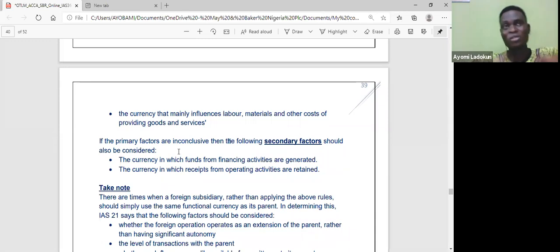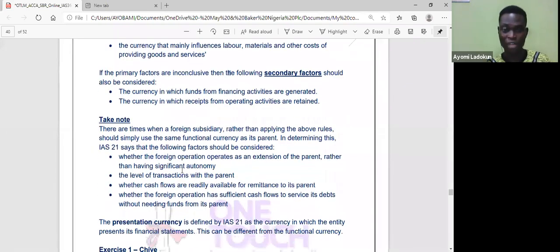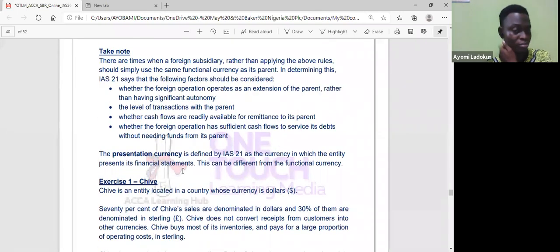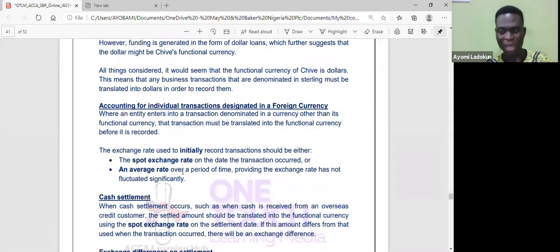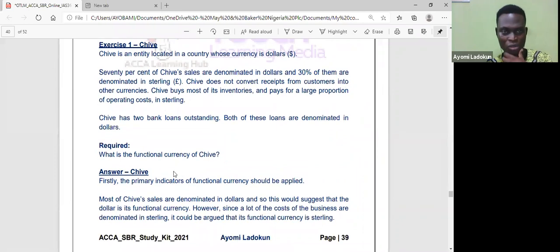So the currency in which funds from financing activities are generated, and the currency in which receipts from operating activities are retained. That secondary factor tells you whether your functional currency is pounds or dollars. So let's look at the question to demonstrate that.